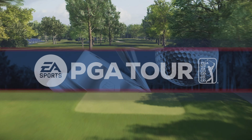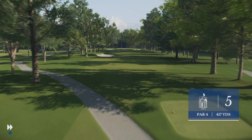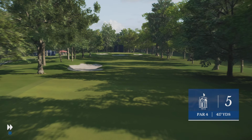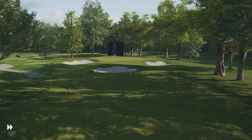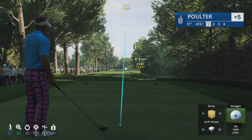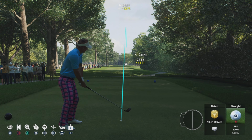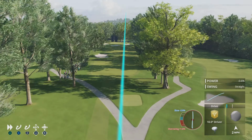Now to the fifth. It is a 4th consecutive par 4. This one measuring at 417 yards. It differs from the rest in that tall trees create a narrow chute to navigate with your tee shot, and the lone fairway bunker left is most definitely in play. Also in play is the cross bunker up near the hole, forcing players to carry the ball onto a plateaued green.